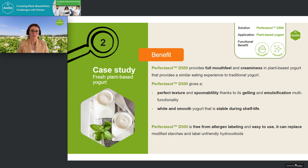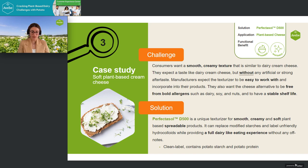The next case study is the plant-based cream cheese. How do consumers want the cream cheese to be? They would like a smooth, creamy texture, and at the same time, they would like plant-based cream cheese without any artificial off notes. They don't want to experience new tastes when they are tasting the spreads.